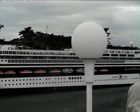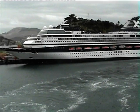She was still in port when we returned from our excursions, and we left first on our way to Milford Sound.